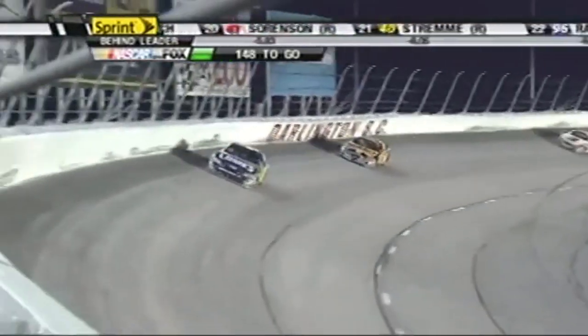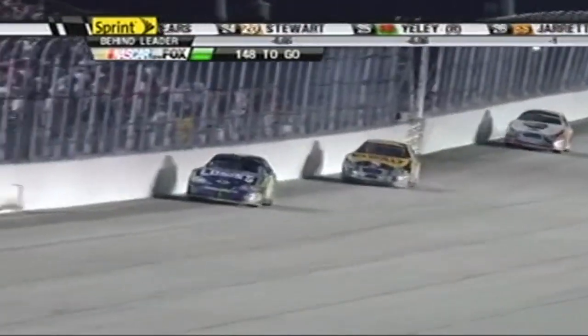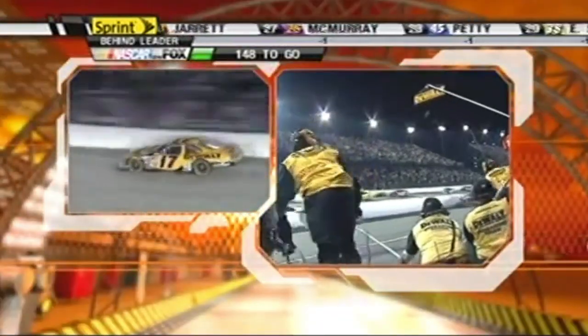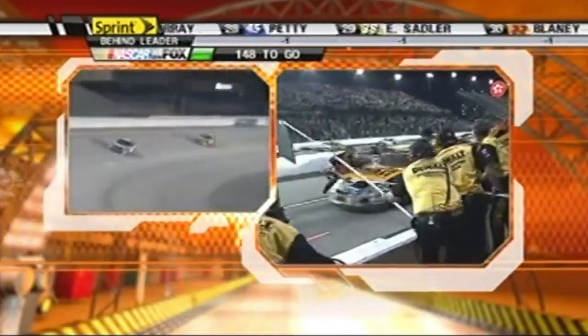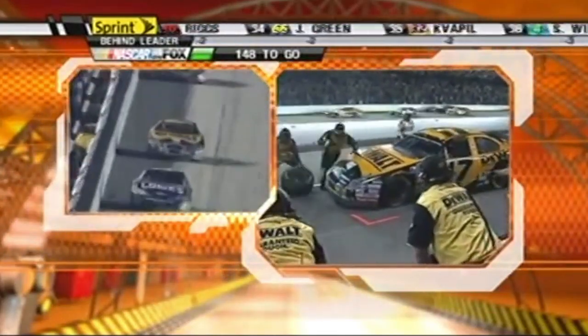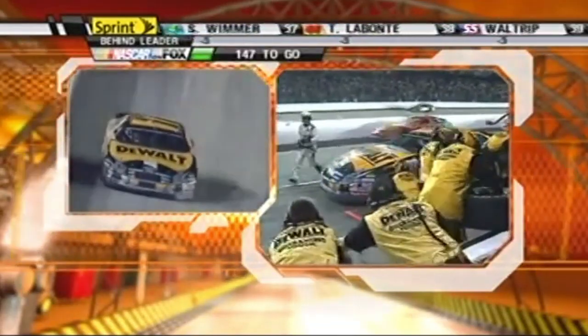Matt Kenseth trying for his first Darlington win, now in second place. Jeff Hammond wants to analyze Matt's pit stop. Mike, I've been watching the 17 crew, and you guys have also noticed this all night long. They've been very fast. The two previous stops were 12.6 and a 13.4. On this last stop, as they came in second place, watch the right front tire changer. The tire comes off the right front, falls down in front of the car. He has to jump over that tire. That don't seem like a whole lot, but it slowed that stop down to a 14.1.